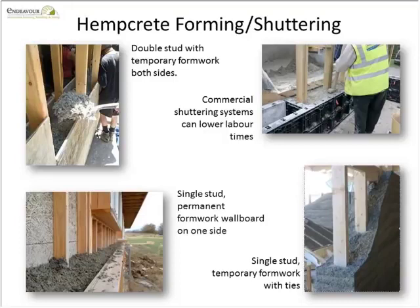The picture on the bottom right, and I'm not sure why they do this, but all the European builders tend to go with a single stud wall, and they attach their formwork from both sides with spacers. Then as you take the formwork out, you pull the spacer, and then you stuff a bunch of hempcrete into the hole that was left behind by the spacer.